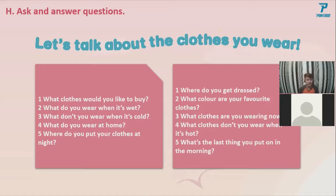And I like a pair of socks. A pair of white socks? Is that what you mean? A pair of white socks? Yes. Okay, what else?